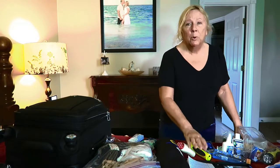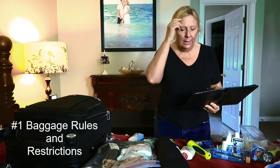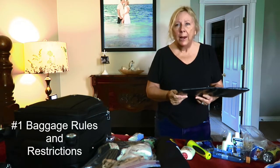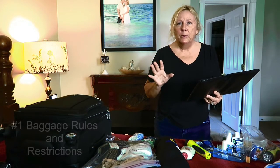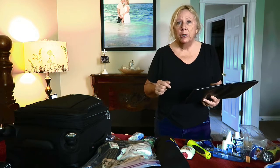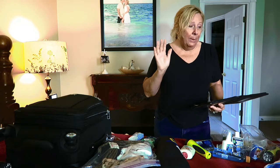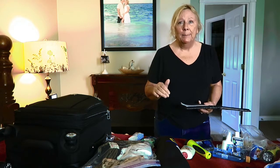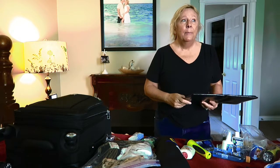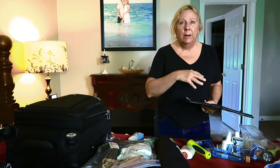All right, tip number one, and yeah, I'm reading from my list so that I don't forget anything. Rules and restrictions. When you're packing for an international trip, one of the most important things to remember is that there are weight limits and restrictions on what you can bring in things like carry-on bags. The weight limit for our trip is 45 pounds per checked bag. There are different restrictions based on the airline that you're flying for your carry-ons.